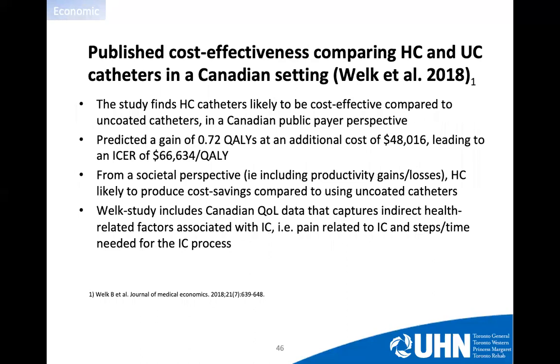This is a study that I was involved in. Blayne Welk is in London. I was a senior author, and we looked at cost effectiveness comparing hydrophilic coated versus uncoated catheters. We actually found that hydrophilic coated catheters were most likely to be cost effective compared to uncoated catheters. And again, that was from a Canadian public payer perspective. So, from a societal perspective, we actually found that hydrophilic coated catheters were likely to produce cost savings.